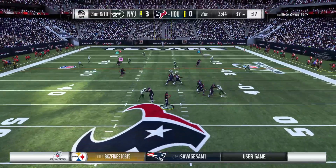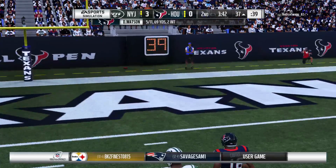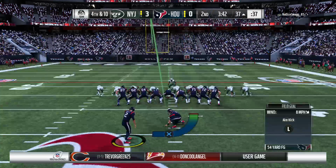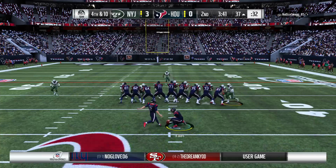To the air yet again, Watson. It's incomplete. Took a shot, couldn't connect. Tremendous field position there and a perfect time to do exactly what they did. Take a shot at the end zone. And they went for the big play, just unable to complete it.